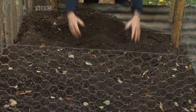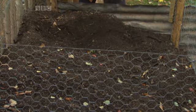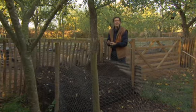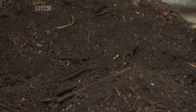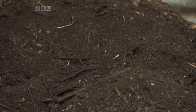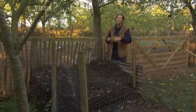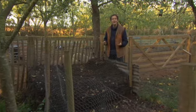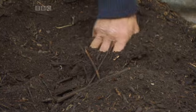Now this lovely, powdery, sweet-smelling stuff is not compost, but leaf mould. And I always feel that leaf mould is one of the unsung heroes of the garden. We all make compost. We pretty much know how to do it, and we celebrate the fact. But not enough people make leaf mould.